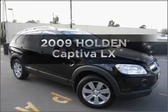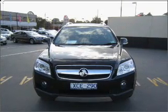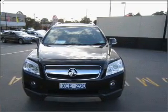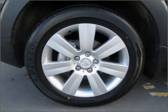Interested in a 2009 Holden Captiva? Travel the roads in style and comfort in this great vehicle that responds smoothly to its automatic transmission.